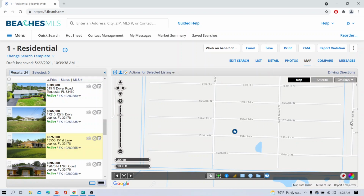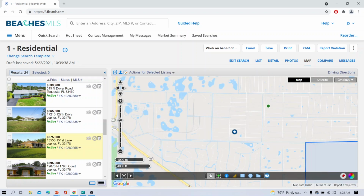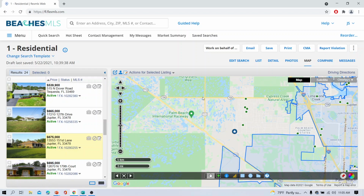I don't want to be too deep into the woods myself personally. So let's see how deep we're going into the woods. A little deep for me. Oof. So this is the main road here. All this is desolate farm homes.